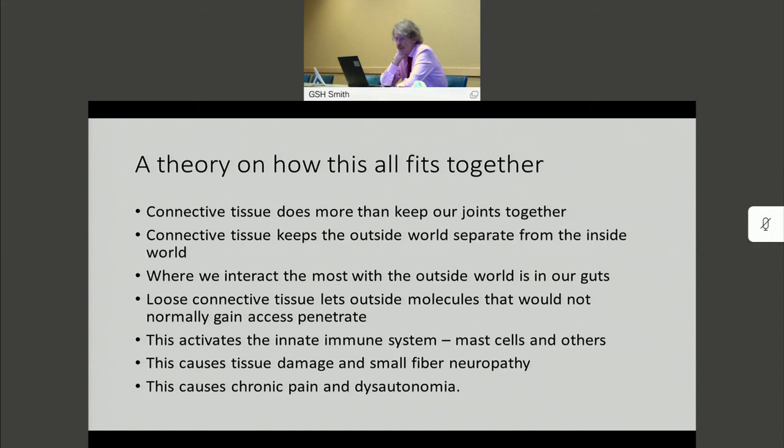And so the other function of connective tissue is it keeps the external world separate from our internal milieu. Where our internal milieu interacts the most with the outside world is through our guts, because that's where we absorb things. But if the connective tissue is too loose, if it's abnormal, one could theorize that the connective tissue lets molecules from the outside world penetrate in through our guts that would normally not gain access.